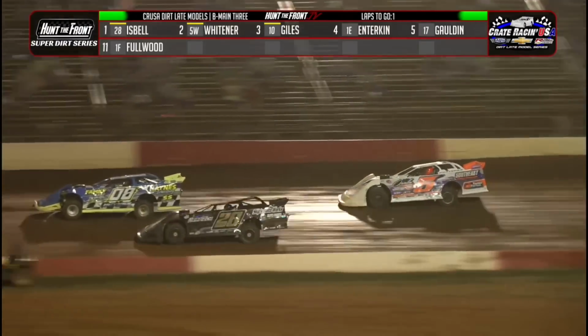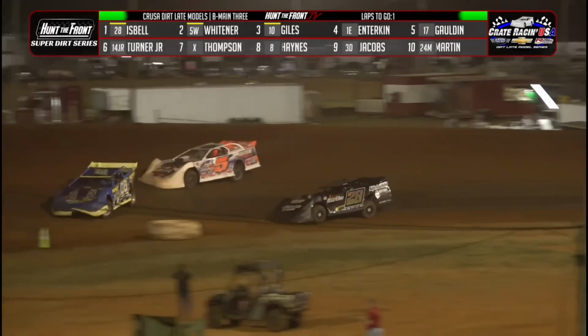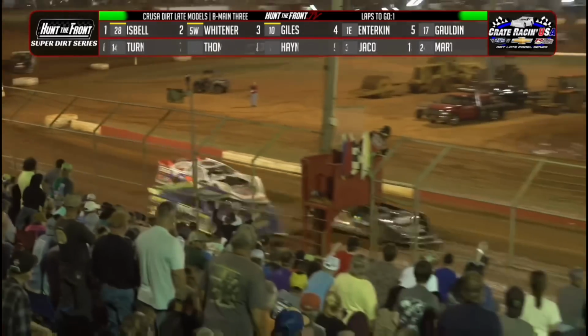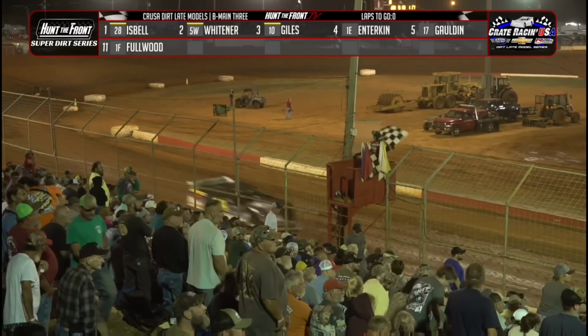Whitener's going to climb the ladder. He'll go to the top side for the win in Newsom Raceway Parts B-Main, number 3. Whitener to the outside of Isabel. Coming to the stripe. At the stripe, it's going to be Isabel. Whitener's going to take the 2nd spot. 3rd's going to go to Ty Giles, and that will be the final transfer spot.